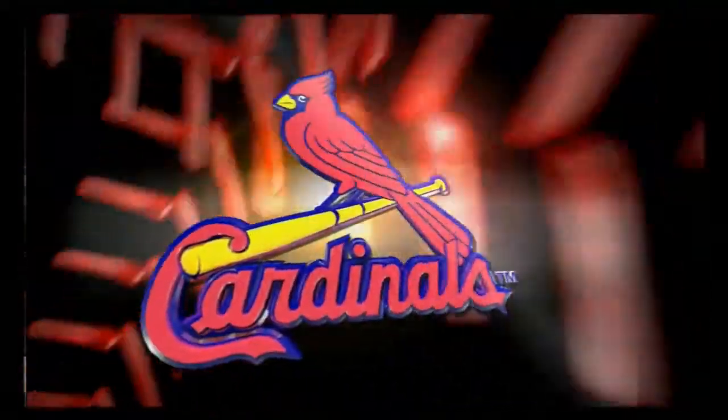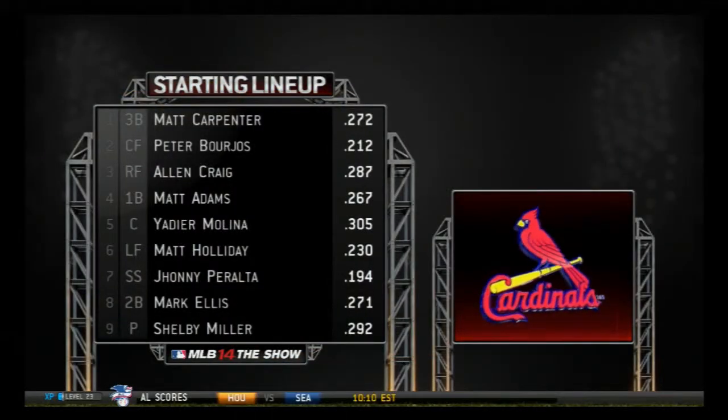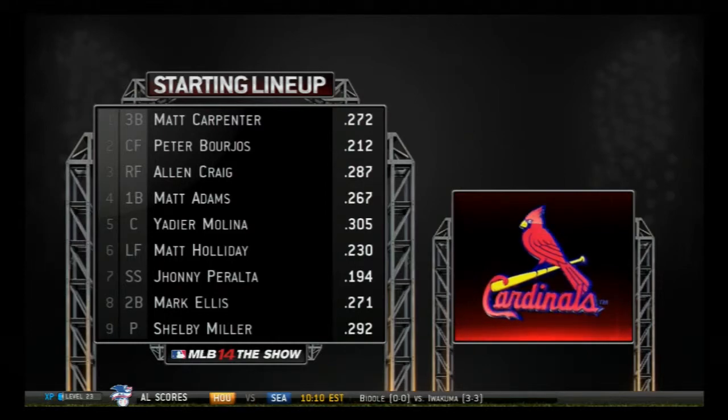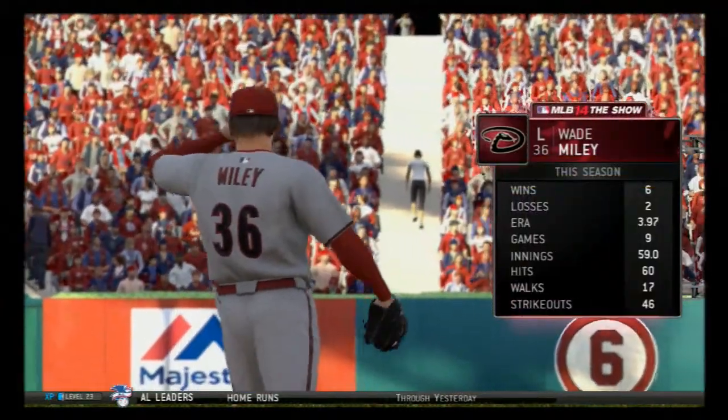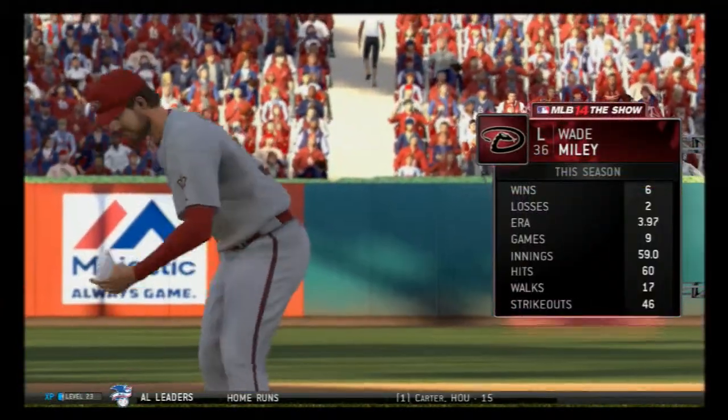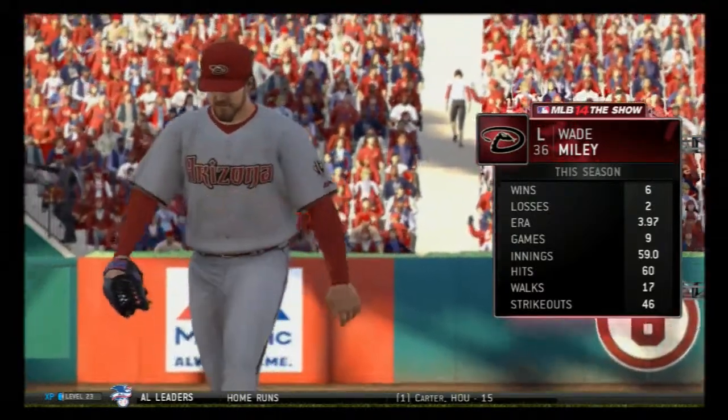Now the starting lineup for the Cardinals looks like this. Carpenter leading off, then Craig Adams, then Molina, which is a really strange lineup. They had Matt Holliday hitting sixth and Molina hitting fifth, with Adams in front of both of them. Here's the lefty going to work against Wade Miley, a guy who's really blossomed in the desert the past few years. Left-hander Wade Miley.